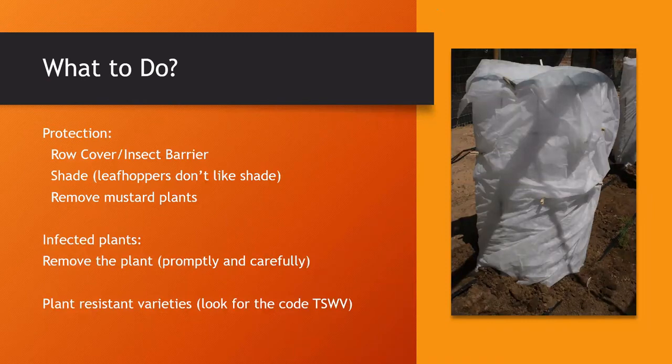There are some plant resistant varieties, but only to spotted wilt virus. No varieties have been developed yet that are resistant to curly top. We had some seeds a few years ago that were sent to us to try that were supposed to be a resistant variety of tomato to beet curly top, but that was not the case. So at this stage, prevention is about the only thing you can do to save your plants from beet curly top or curly top virus.